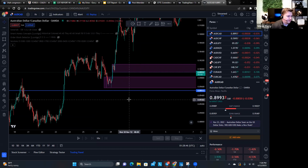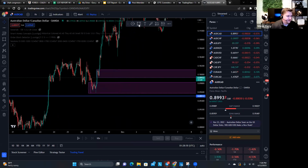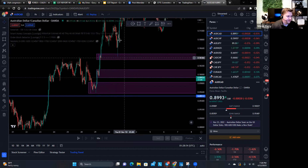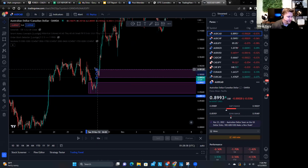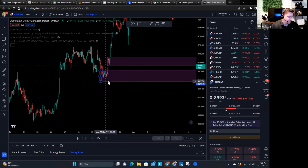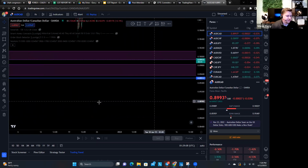And let's see. There might have been something right here, but it looks like it's already been tapped into. It tapped in right there. Honestly, these are the two areas I'd be interested in. It looks like the market actually went just below that liquidity zone. Let's actually go take a look. I'm curious to see how this would have played.